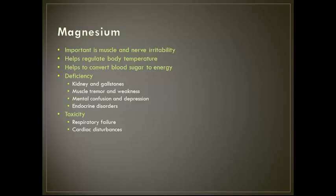Magnesium is important in muscle and nerve irritability, helps regulate body temperature, and helps convert blood sugar to energy. Deficiencies are kidney and gallstones, muscle tremors and weakness, mental confusion and depression, and endocrine disorders. Toxicity is respiratory failure and cardiac disturbances.